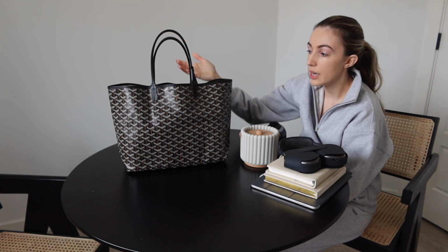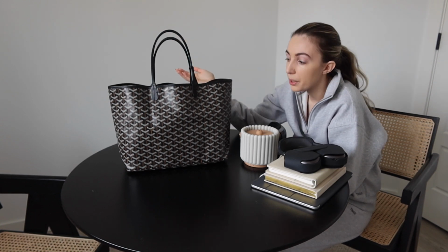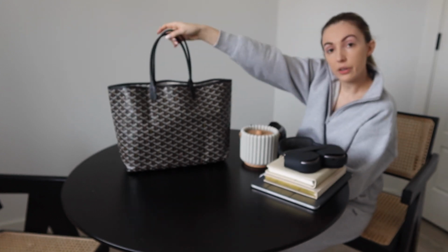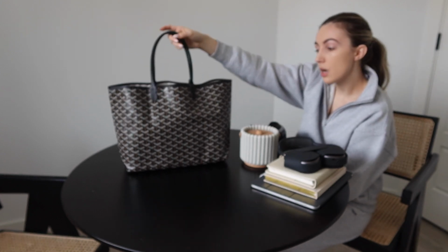And honestly, for the price, it doesn't really break the bank if you're wanting to get a luxury bag and actually use it. Then I highly recommend. I've been wearing it so much since I got it and I'm obsessed with it.